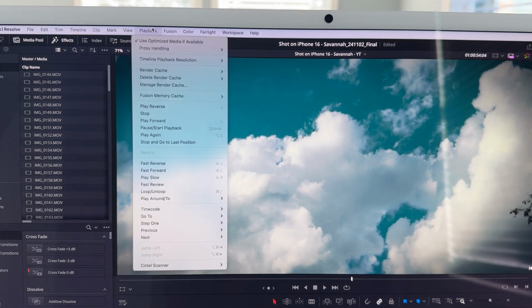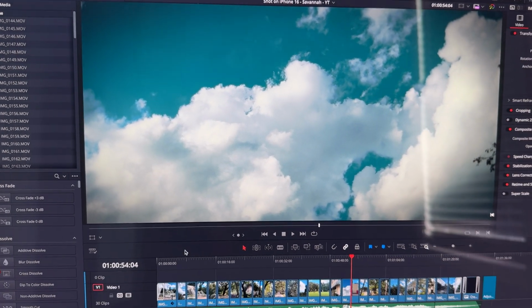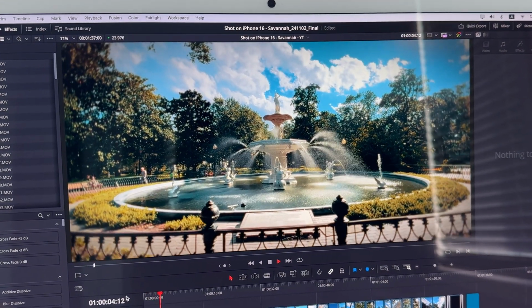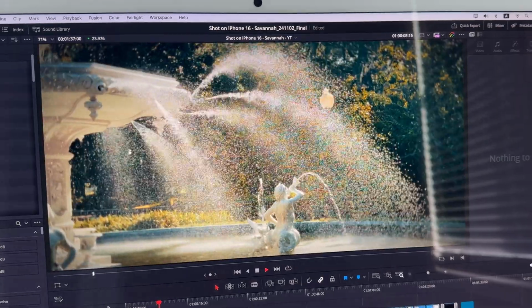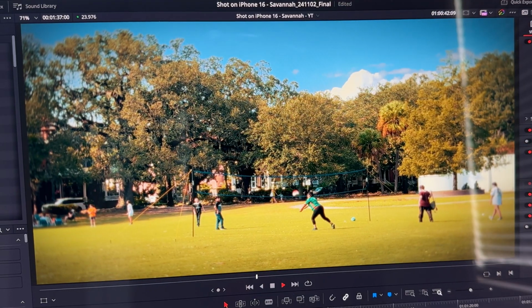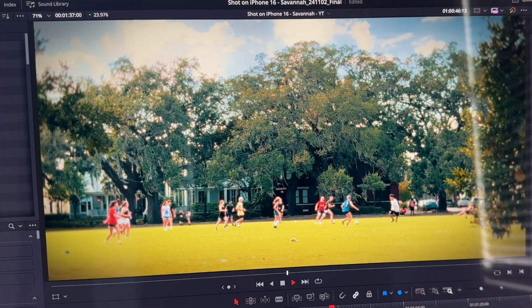So, if we change the playback resolution to half, can we get real-time playback? Look at that, we can. Look at the motion. Yeah, it just looks the same as the MacBook Pro. Okay, so this is really interesting.